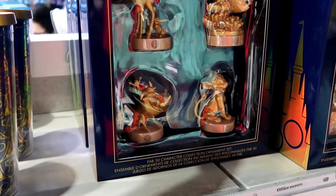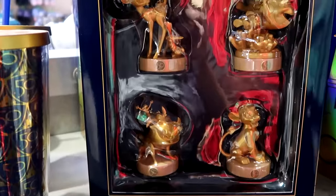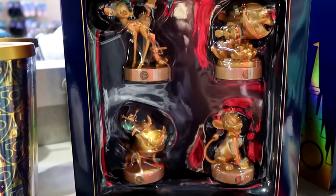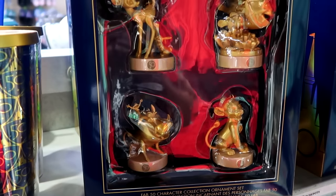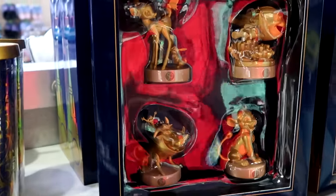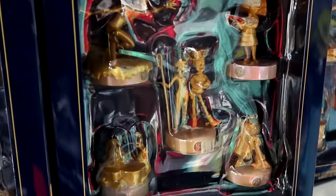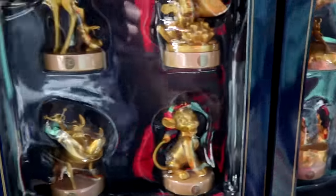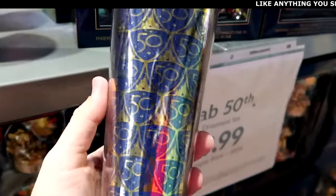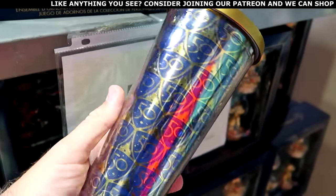I really love that they have a lot of like the 50th and then Christmas ornaments left over still, because Christmas is right around the corner. These are nice little four packs. You got Bambi and Thumper, you got Finding Nemo, and they all have 50th anniversary bases. You got Simba and Timon and Pumbaa. These are $19.99 from $50, but they do have a bunch of different box sets like Woody and Bo Peep, Edna Mode. Down here you have Sebastian and Flounder, R2-D2, $19.99 for them, and they still do have the 50th anniversary plastic cups with the gold castle, the 50th. This even comes with the straw, $7.99 from $25.